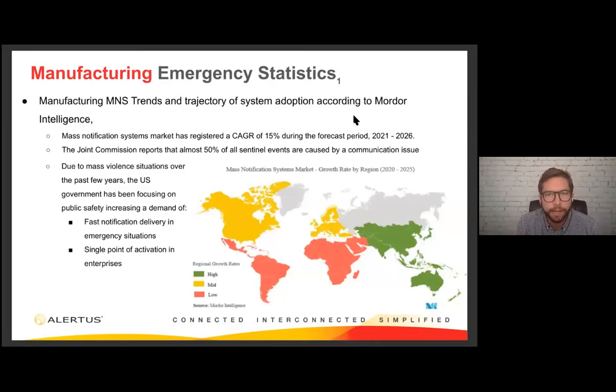What we see, coming from third parties, is that between 2021 and 2026 there should be a 15% growth rate in the manufacturing industry. As organizations continue to grow, it's essential that they continue to invest in their communication assets, and make sure things are simpler, easy to use, and that the automation is there. So if you have a dentist appointment at 3 o'clock in the afternoon and an emergency situation happens, you don't have to be the one sitting there sending out the alert. Really set up these systems so they can mimic the hierarchy, have all sorts of redundancy in place, and hopefully automate a lot of the processes.